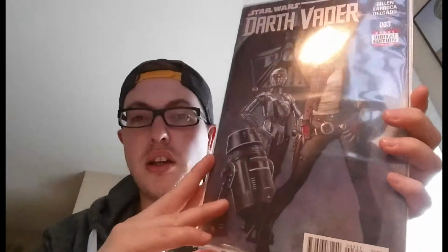Next up is Marvel. I have Darth Vader issue 3. I'm not picking up the series, just picked it up because of the new character. See if I can sell it down the road, to be honest. Or trade fodder or whatever, you know what I mean? Nightcrawler issue 12. I think this one ends soon. This might be the last one. I know it ends during Secret Wars or whatever. I'm pretty sure anyway. Don't quote me on that.